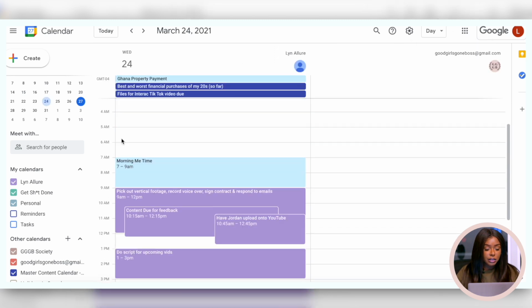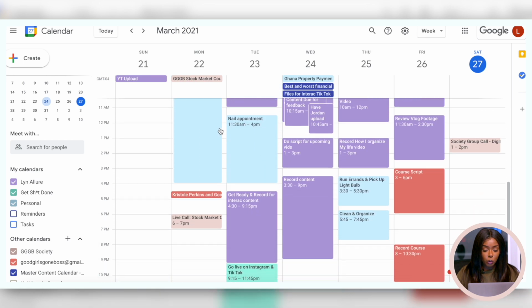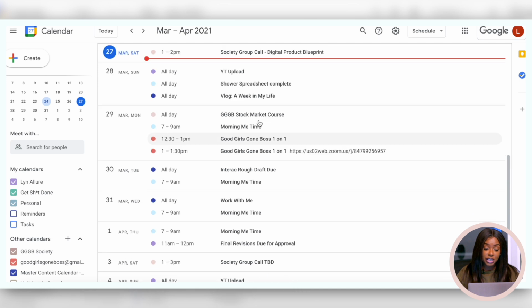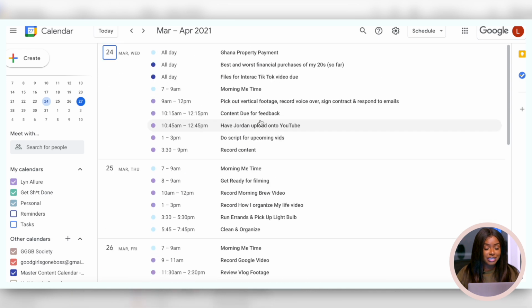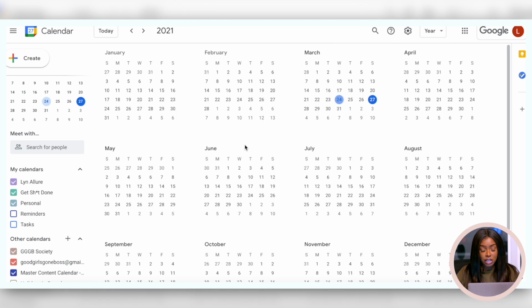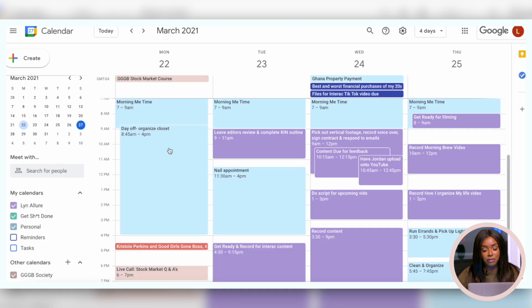So D allows you to see things from a day perspective. W allows you to see things at a week's glance. A allows you to see things in list form, like an agenda form, which is called schedule on here. M lets you see things from a month's glance. Y lets you see the entire year at a glance, which is really convenient if you're just trying to see a quick date. Just hit the Y and you can see the entire year, but it's not that convenient when it comes to seeing what you have on the go because you don't see all the details of what's been scheduled. And then there's X, which allows you to see things at a 4-day glance.